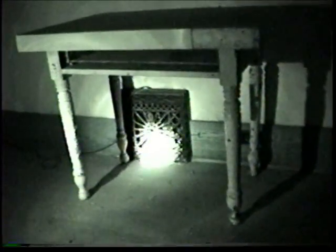There's a register there. Okay, over in the living room here, we can see that register. Oh, that's a nice old register. I'm glad that's still there. Yeah. And that was connected to that heater in the basement, and just by convection, the heat would rise up and come through that register? Yeah. Okay.